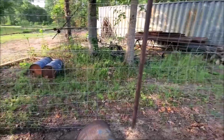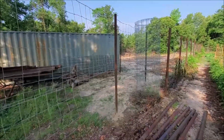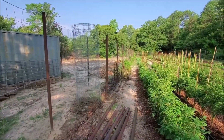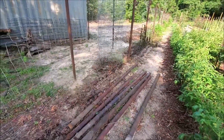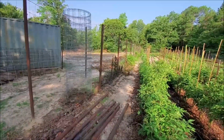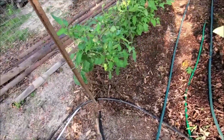Like I say, we've redone the fence. We've actually taken this section and brought it over. It's kind of hard to tell, but we brought it over to the end of the shipping container. We'll be taking out this section and moving it over. I've started doing a little flame weeding along the side and taking down wild grapevines that had come up on this fence.